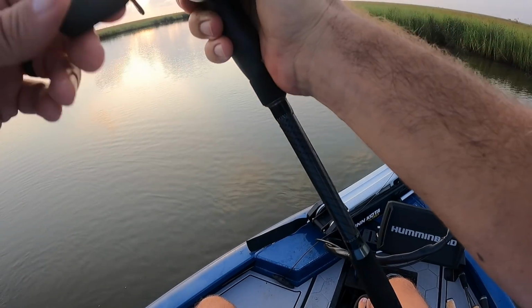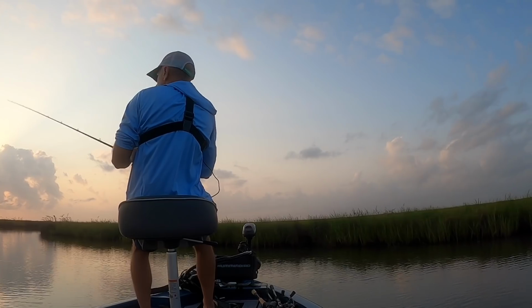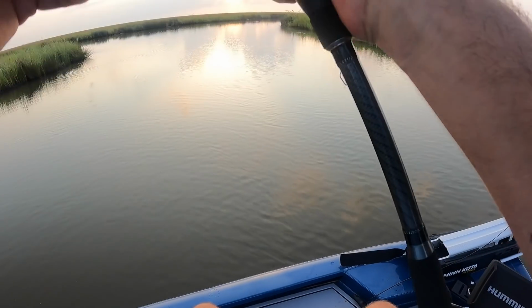The water in this little marsh area looks better than I expected, I'll say that. It's not great, but I expected it to be pretty bad.